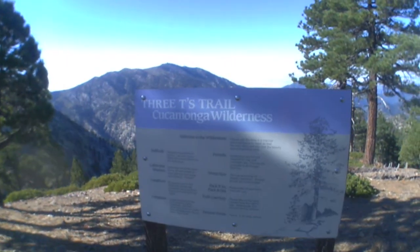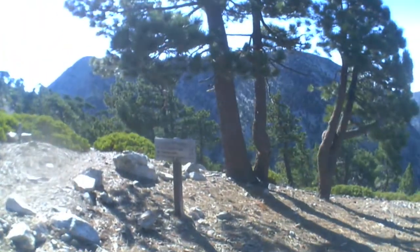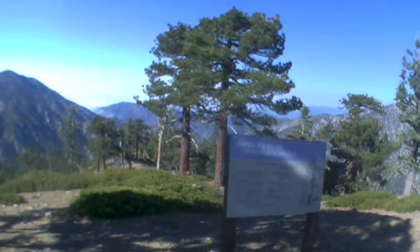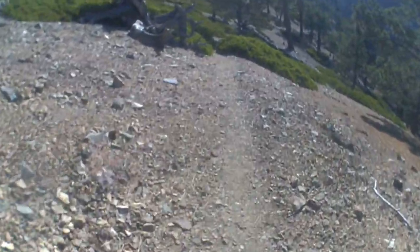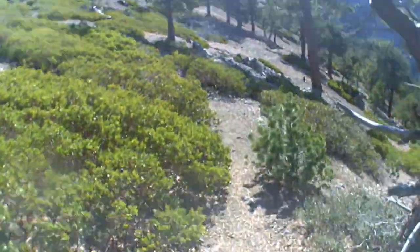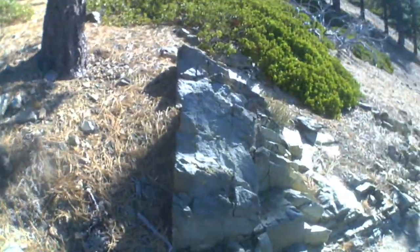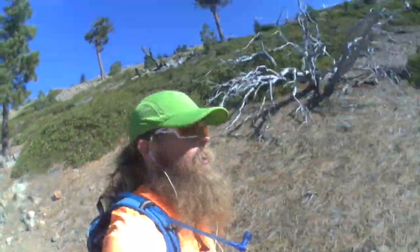So, technically, we're in the wilderness. We're supposed to have a permit, but I didn't sign a permit because there's no place for me to get a permit right here. They should have a permit box there, but they don't. So, anyway, we're here on the RL trail.